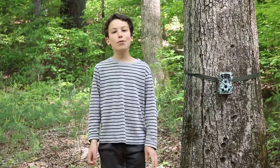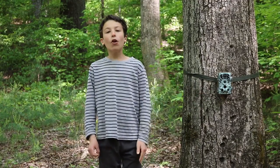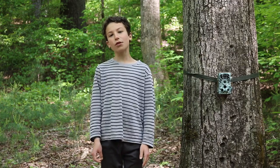Hi, I'm Matthew Weber, the director's son here at Wahsega 4-H Center. This is my trail camera. When I get home from school, I like to check it to see what animals have passed through the area while I am at school or sleeping.